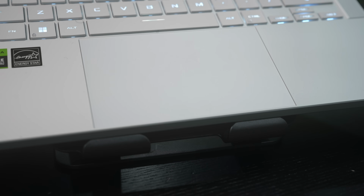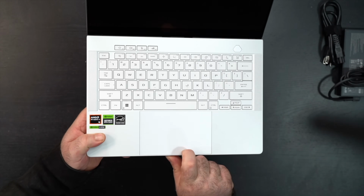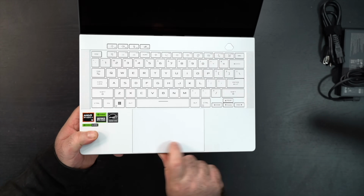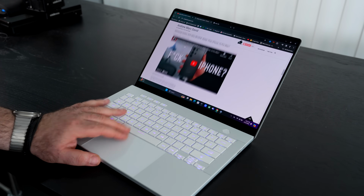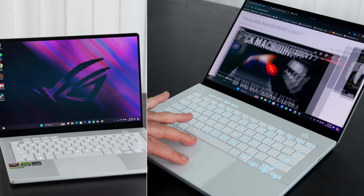Now, it does have a glass precision touchpad that I thought was very responsive when it comes to scrolling, doing all the gestures. Everything was very well tuned here, very responsive. So I can't complain there as far as the pointing device here on this unit.